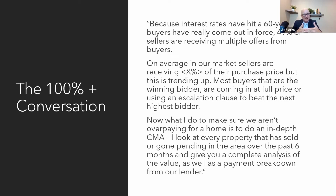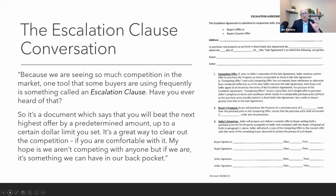You're going to do a buyer CMA, and you're going to educate them on the market. But there is a good possibility that they may have to pay more than 100% in order to secure that home. Which leads us, and I mentioned it in this conversation, to the escalation clause.